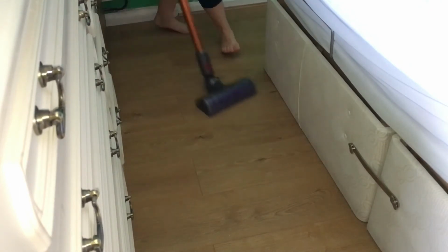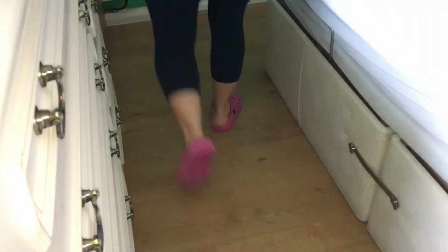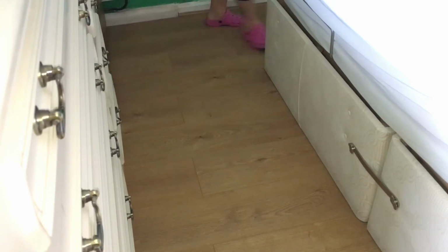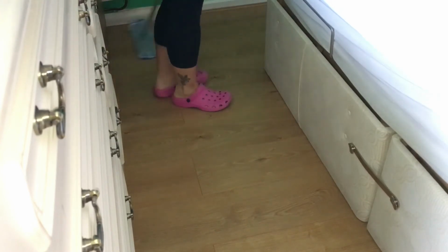Obviously, all the bits from the popcorn and the biscuits and everything has dropped onto the floor now that I've stripped the bed. And give it a good vacuum. And then I'm going to mop it. And you'll see how easy the e-cloth mop is. I absolutely love it. I've re-wet the mop head and there I go. It doesn't leave any streaks and doesn't leave the floor sticky, and there's no mop bucket to carry around with you.